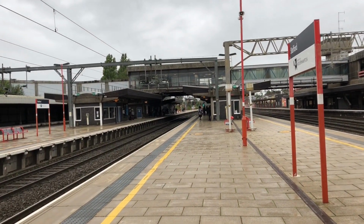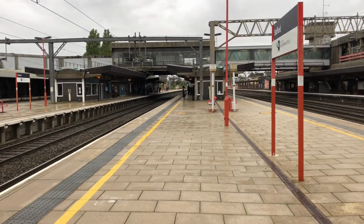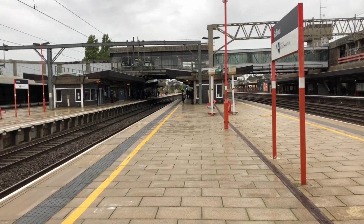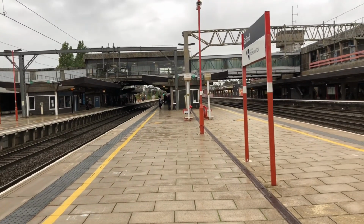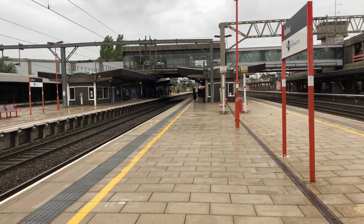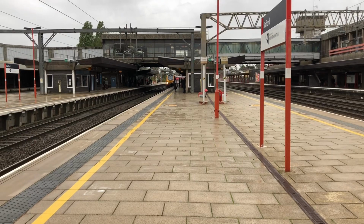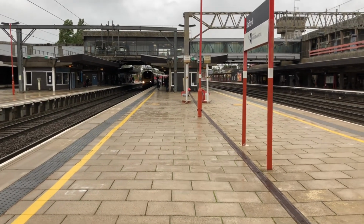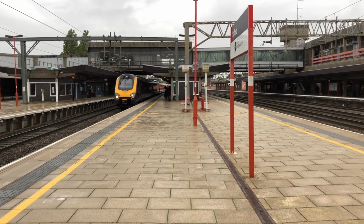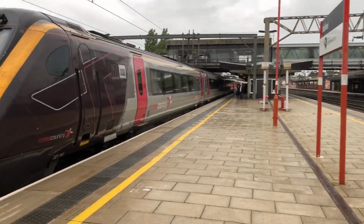Okay, guys. First cross-country train of the video, and it'll be a cross-country service from Manchester Piccadilly to Bournemouth. Should have an Avanti West Coast service coming in, and that one would actually be stopping. Starting to rain here at Stafford, typical British weather, but should get through this video all right. If the rain gets any heavier, I might have to shelter. That's 221141.